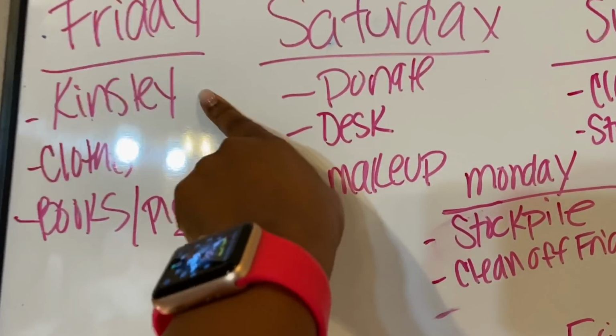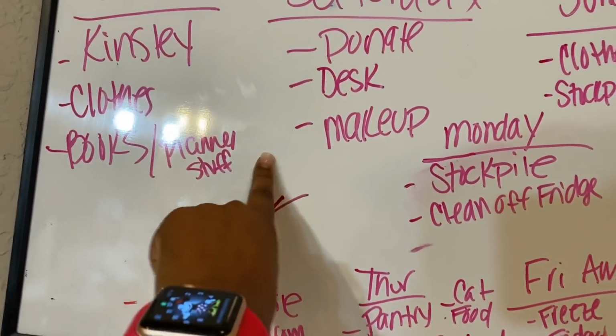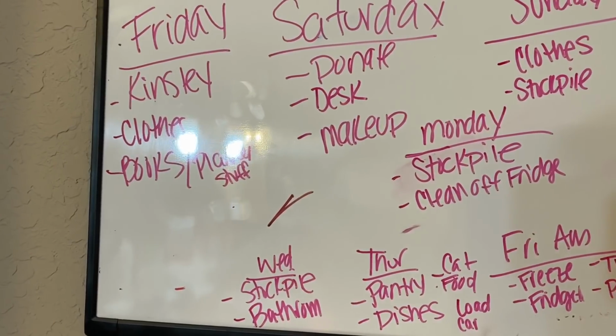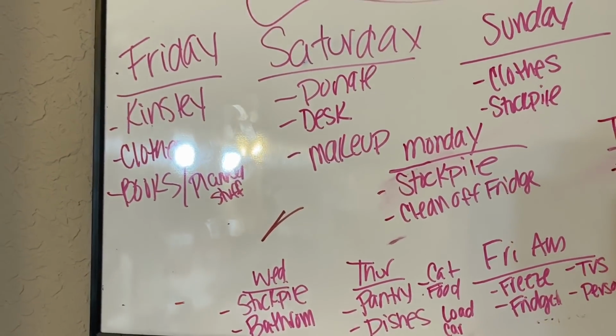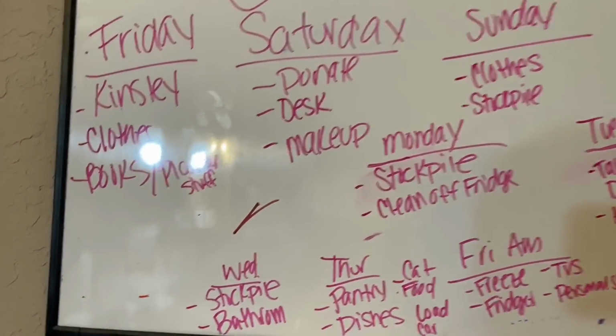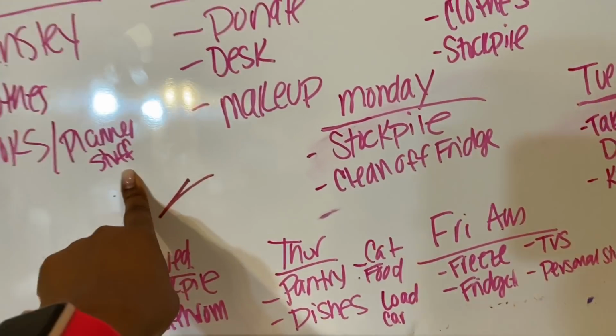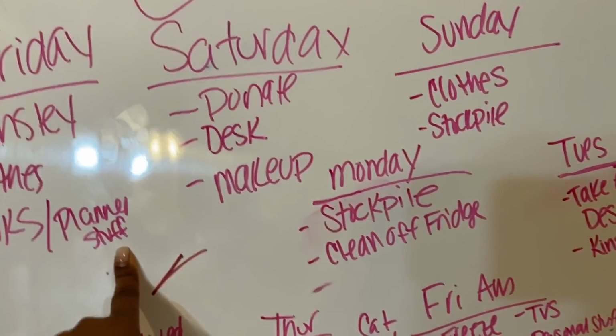So Friday, it was Kinsley. So I did Kinsley's clothes and Kinsley's books. Basically all of Kinsley's clothes have been gone through except for her pajamas, and we have like 5 pairs of pants. I had her literally try on everything. We went through all of her books, and I had those packed, and I needed to pack all my planner stuff. So all my planner stuff is pretty much packed.